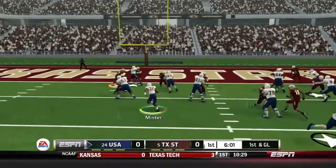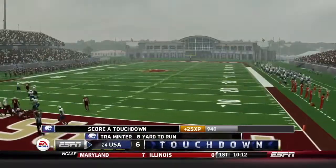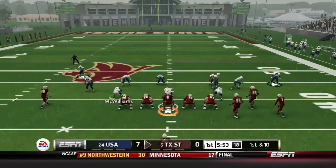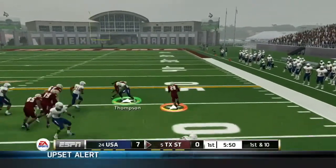Sets up a 1st and goal, they will give to Minner. Trey Minner bouncing off a tackle and he's going to get into the end zone. That'll be a South Alabama touchdown. And they have a 7-0 lead here early first quarter.